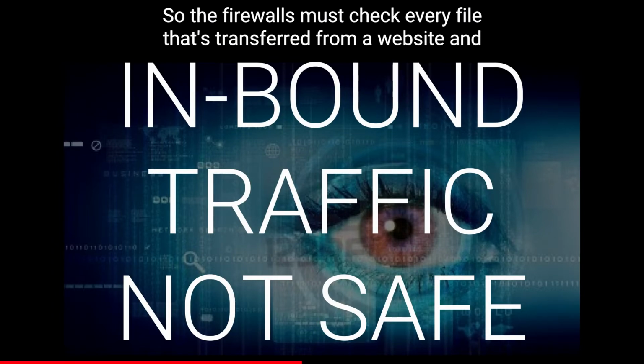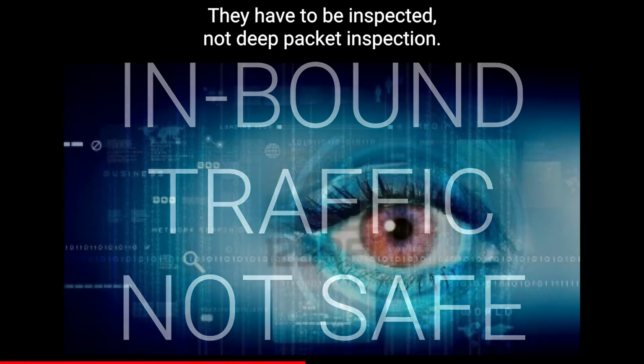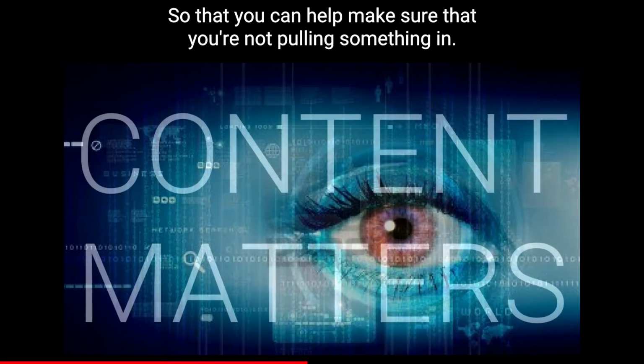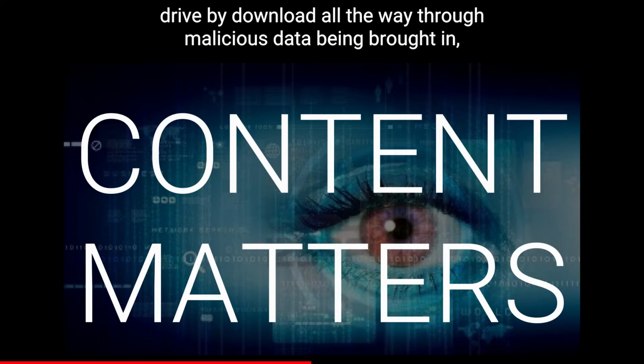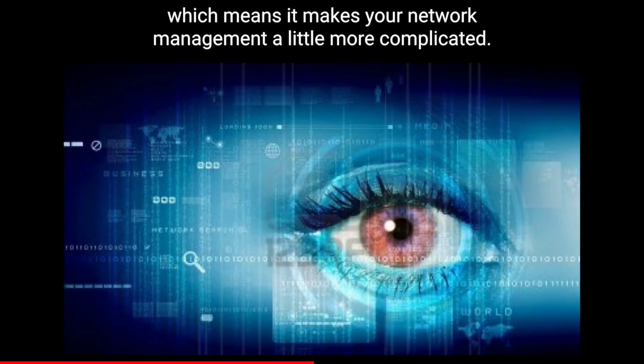That's another problem, right? So the firewalls must check every file that's transferred from a website, and that includes just web pages, etc. They have to be inspected. Not deep packet inspection, but actual content inspection, so that you can help make sure that you're not pulling something in. Like you're visiting a website and you have something as simple as a drive-by download all the way through malicious data being brought in, which means it makes your network management a little more complicated.